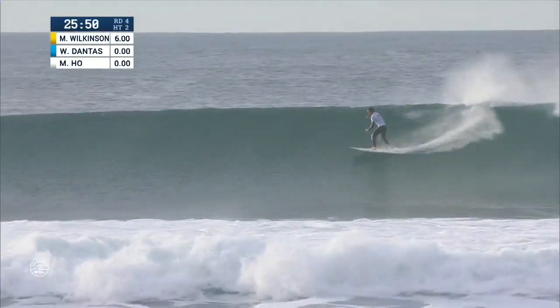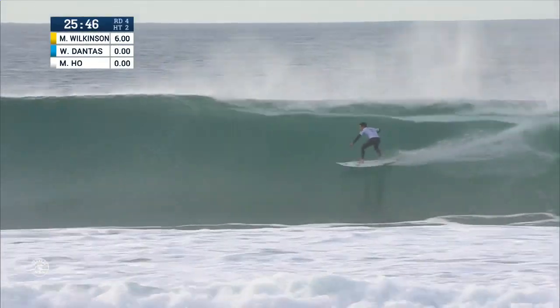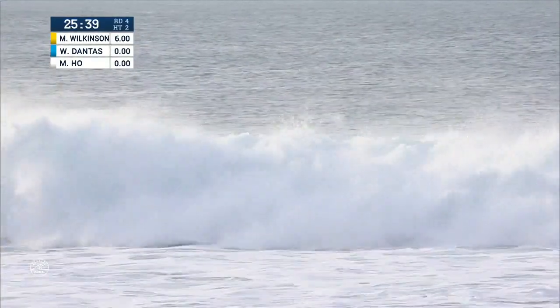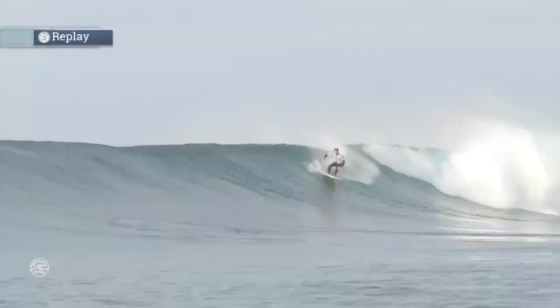Now it's Mason Ho's turn to get started here. The lone regular foot in this lineup has a lot of speed, and he's going to pull in. Mason Ho with a beautiful line in the tube, but he'll end up going down. Always entertaining, no matter what. Guy's getting barreled all the way through.